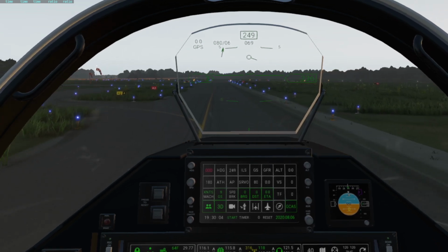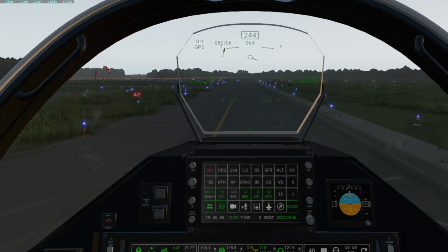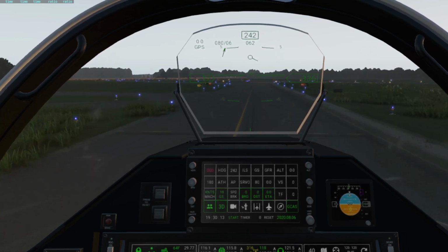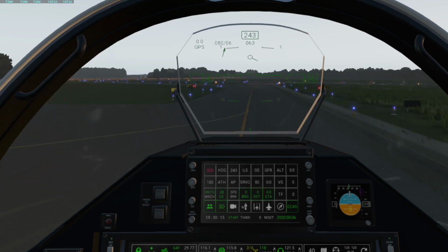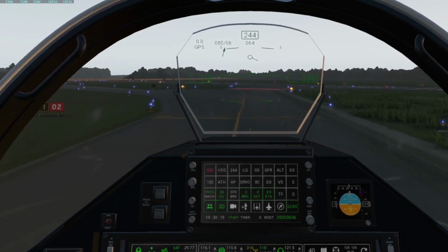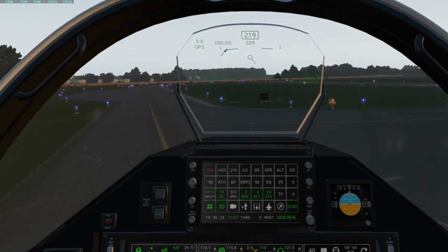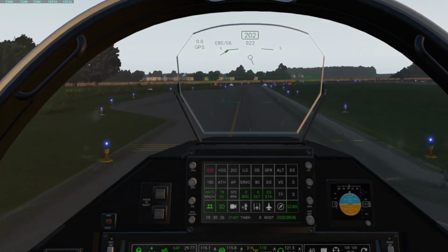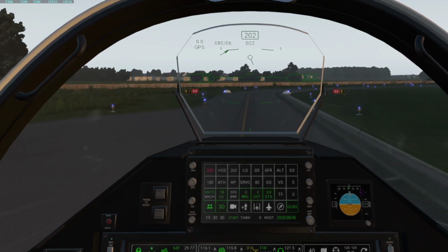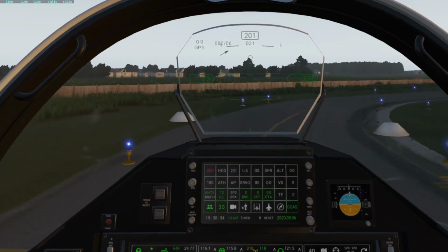Okay, we've got a 6-knot tailwind at the moment. That's nothing, that'll be a crosswind from the right. We can't really go straight back to Manston because we've got Gatwick's zone just to the north of Shoreham, which we can't infringe unless we talk to them. We're not going to do that, we're going to stay out of the way. Here we can go up to 5,500 feet, I believe, before we are invading airspace.